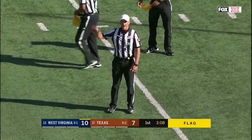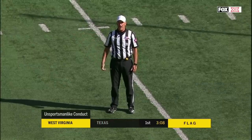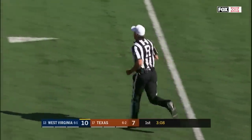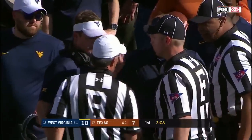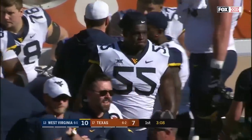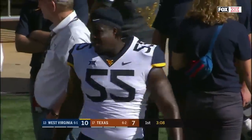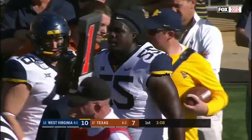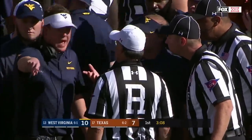The extra point try is good. After the play, unsportsmanlike conduct, number 55 of the offense. Number 55 is disqualified from the game. Wow. Are you serious? That's the left tackle, Rodney Kajust, the senior for West Virginia. Why in the world? I'm watching the video up here, and there's been no explanation other than that he's just disqualified. I can't see anything on the video that I'm replaying up here in the booth.